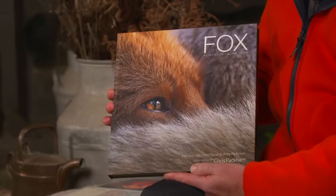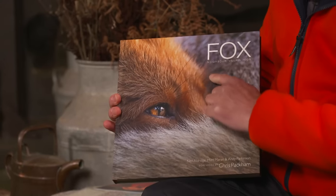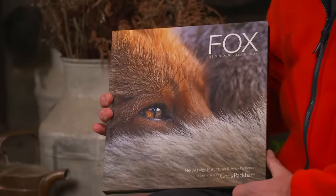Which brings us neatly to this sumptuous book, which he has produced with Neil Aldridge and Andy Parkinson. They're all great photographers, and they've come together and asked a number of people to write essays about the fox. And they've been very honest about it, because as it says here, it can be a neighbour, it can be perceived as a villain, and it can be perceived as an icon. So within the book here, we have a celebration of foxes. There's no question about that. Beautiful photographs where clearly you're exploring the beauty of the animals.